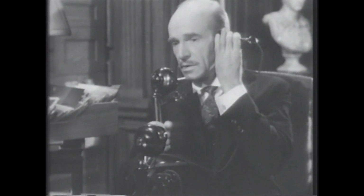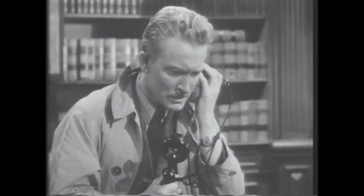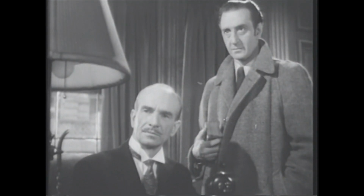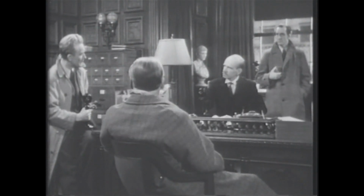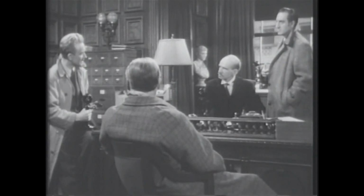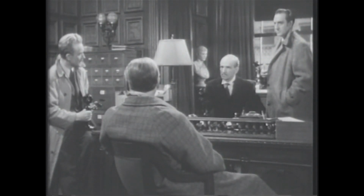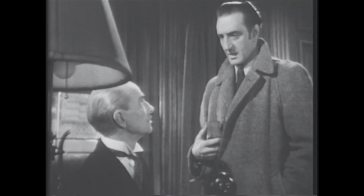Yes? It's for you, Inspector. Oh, thank you, sir. Inspector Hopkins speaking. What? Where? Golders Green Station reports they've just found Sergeant Thompson's body. From the tire marks on his clothes, he was apparently run over by a taxi. What an unfortunate accident. Not an accident, my dear fellow. I'm afraid it's murder.